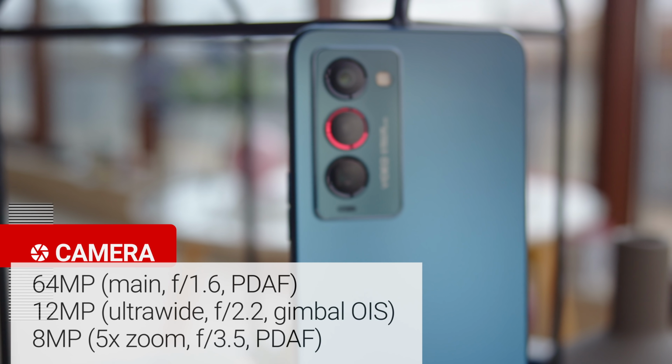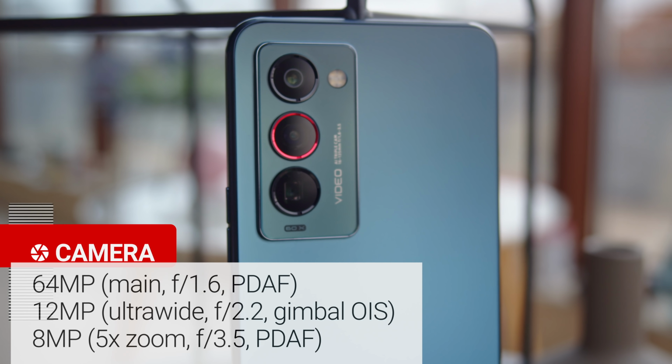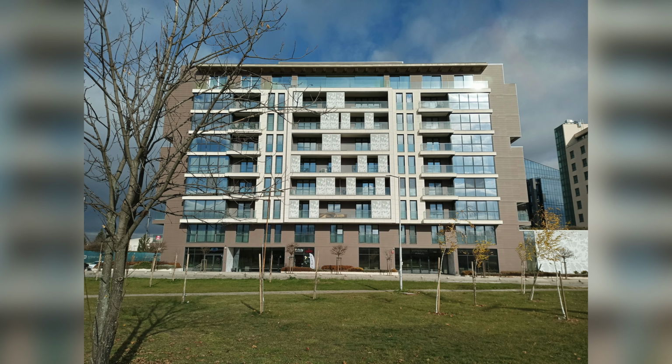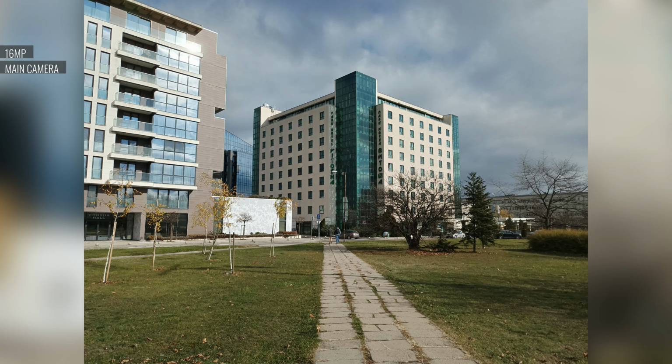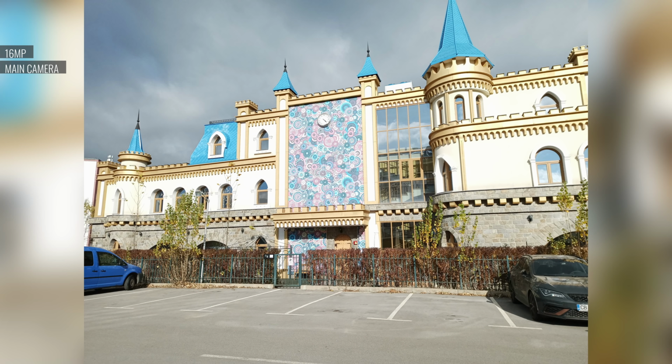Now onto the Tecno Camon 18 Premier's triple cameras. There's a 64MP quad Bayer main cam, a 12MP ultra-wide with gimbal stabilization, and an 8MP periscope telephoto with 5x optical zoom. Photos from the main cam come out in 16MP, and they're alright. They have good contrast and low noise, true-to-life colors, and dynamic range is good for the most part. However, the detail level is just average, and sometimes the exposure is off.